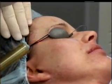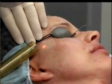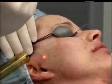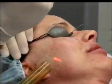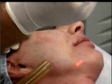The nice thing with this laser is I can tell you exactly the depth in the skin that I'm going. So I can do very, very superficial just to give you a radiant glow to your skin, or we can go much deeper. You are going to have a little bit more downtime, maybe 3 days of downtime in the house, but I can get rid of the fine lines around the eyes. I can do a lot more depth to it.